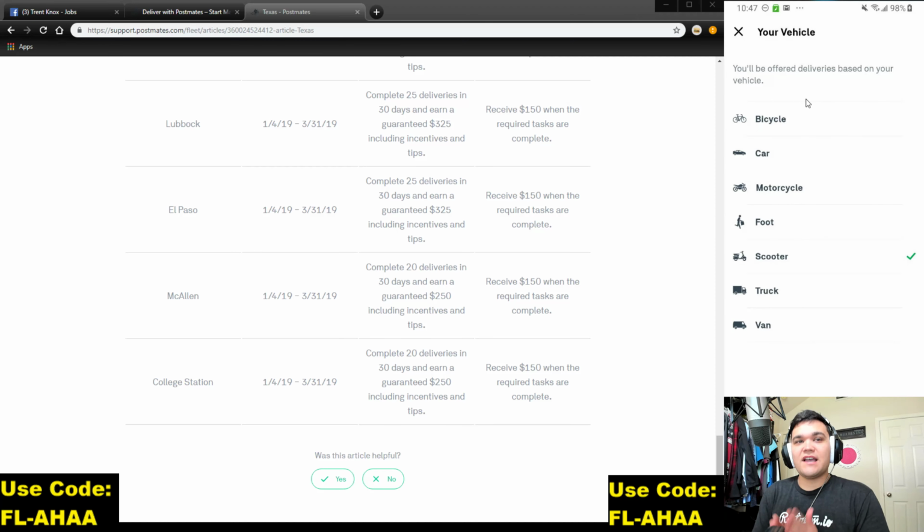When you first sign up for Postmates, you'll need your insurance, your state vehicle registration, and a driver's license, as well as all the information pertaining to your vehicle. Okay? You'll have to sign up with those four things in order to be able to deliver with a vehicle. Not a bicycle, obviously. You don't need anything particular for that. A car or motorcycle you will. Foot you will not. Scooter you will not. Truck and van, these options I am not very familiar with.